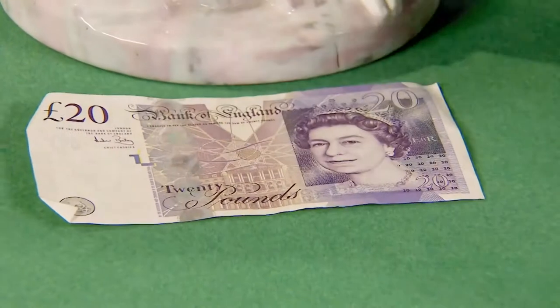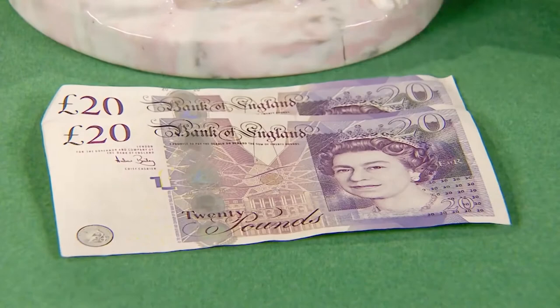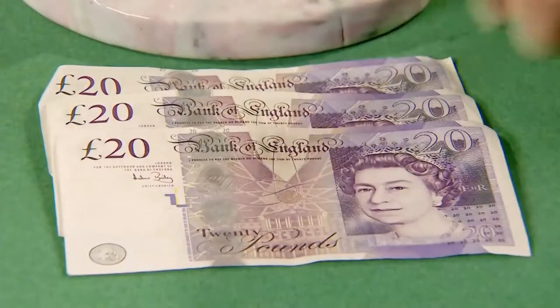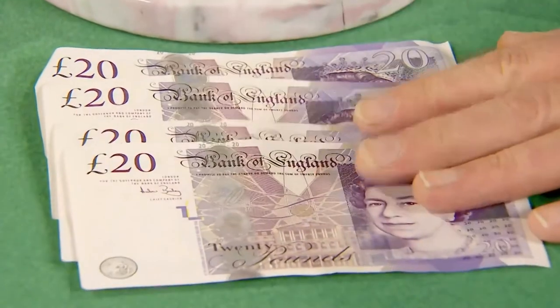I'm going to start at 20. You're looking at me very intently. Very steely. It's quite unnerving, actually. 40. 60. £80. That's my opening gambit. How does that seem? I think we need a few more notes on the table. It's not enough.